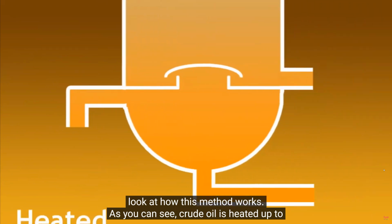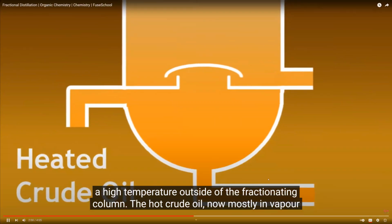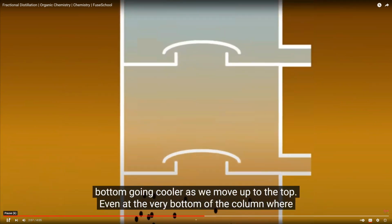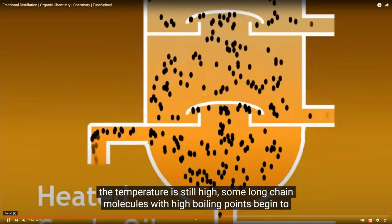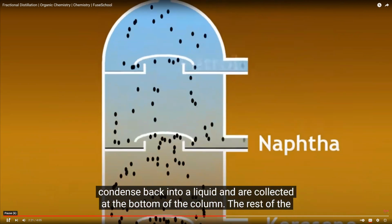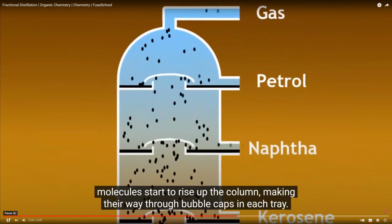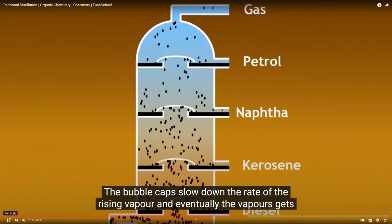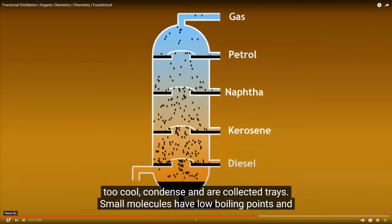As you can see, crude oil is heated up to a high temperature outside of the fractionating column. The hot crude oil, now mostly in vapor form, is pumped into the column. The column has a heat gradient and is very hot at the bottom, going cooler as we move up to the top. Even at the very bottom of the column, where the temperature is still high, some long chain molecules with high boiling points begin to condense back into a liquid. These are collected at the bottom of the column. The rest of the molecules start to rise up the column, making their way through bubble caps in each tray. The bubble caps slow down the rate of the rising vapor, and eventually the vapors get too cool, condense, and are collected as liquids in the trays.